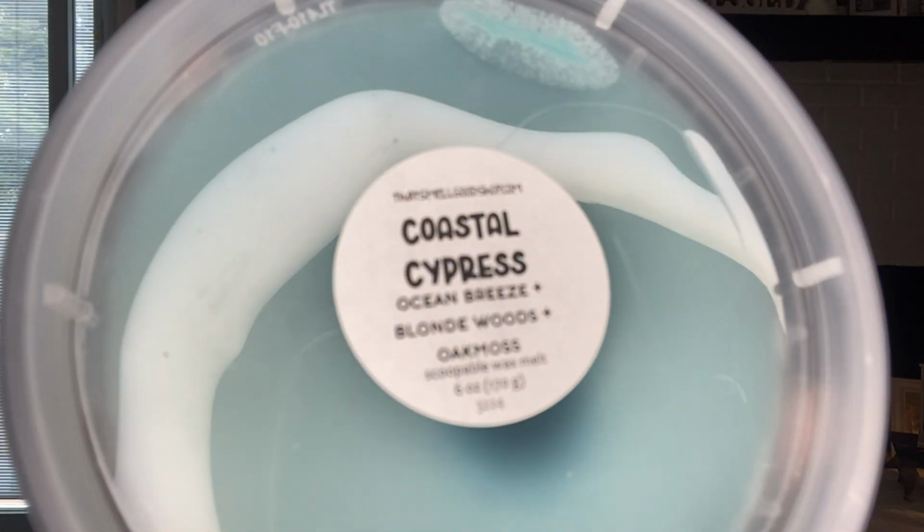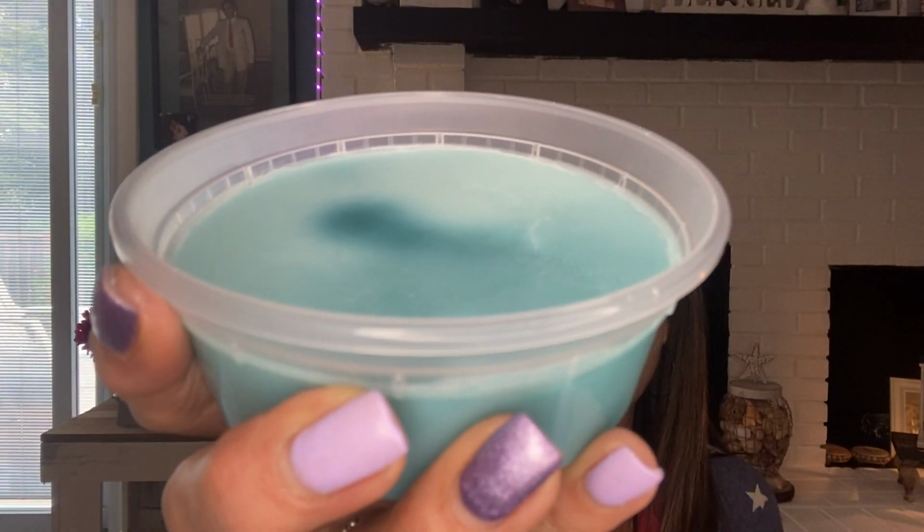This is coastal cypress. It's ocean breeze and blonde woods and oak moss. I mean, most scoops you can't smell on cold. Very rarely do I get that, and then you warm them and you're like, oh my God. This I smell more. I'm getting the oak moss. The oak moss is what's coming out the most, and I'm not complaining because I love that earthy scent. I just love it.